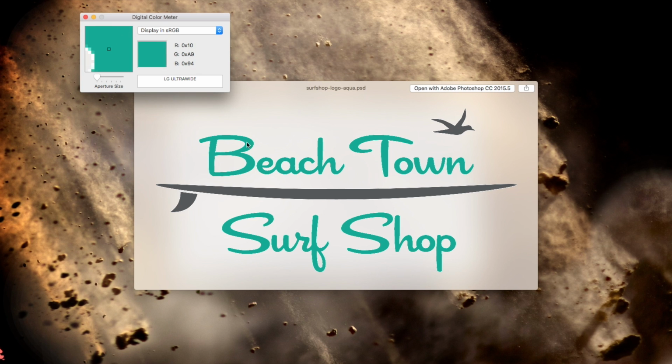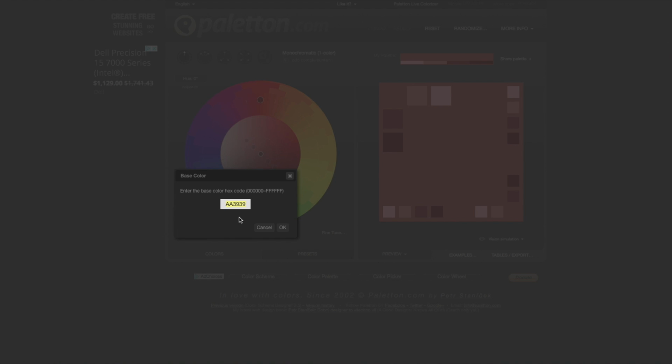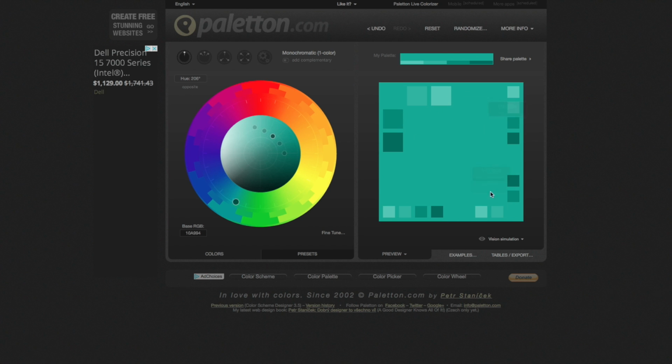So if we go over to this color that I've got here, the main color in my logo, you can see that the hexadecimal is 10A994, and we can enter that into the Paletton website. So here we go. Now on the Paletton website, you just enter in that information. So it's 10A994, and then you just type OK. And there we go. Now we've got this main color here, and Paletton is already showing you some darker variations of that color and some lighter variations. And now we can start picking a color palette.